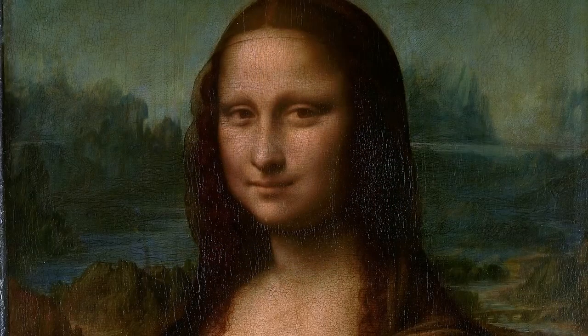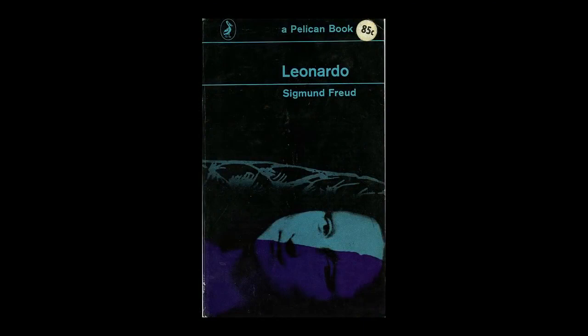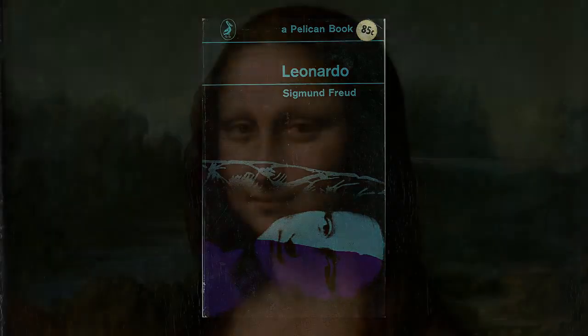One of the things that's fun to talk about with the Mona Lisa, too, is all the things that people have said about her over the years. You might not be aware of the fact that Sigmund Freud actually had a particular interpretation of the Mona Lisa. Yes, I'm sure he did. I'm somewhat skeptical of it. I would like to interpret his interpretation someday, but yes.